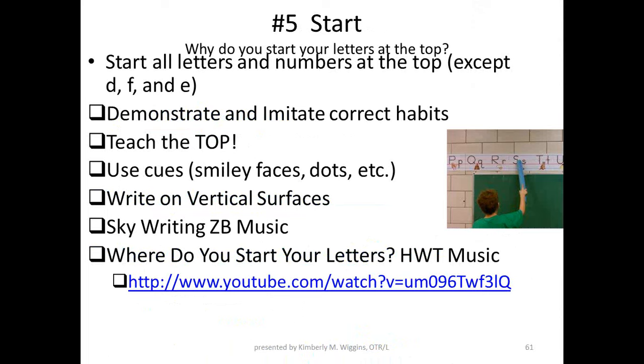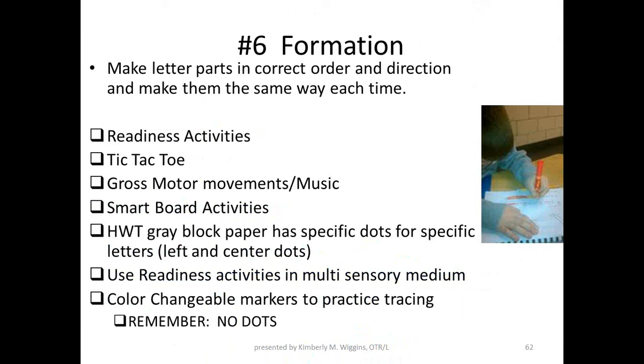There's a great song with Handwriting Without Tears called Where Do You Start Your Letters? Very, very catchy. You don't have to buy the CD. Unfortunately for Handwriting Without Tears, you might find it on YouTube. But it's a very, very catchy song. I really did a great job with that. And a lot of the kids, you just have to say the question, where do you start your letters? And everybody says, at the top. So that reiterates that. So not a ton I can talk about start because we already talked about memory and some of those other things.